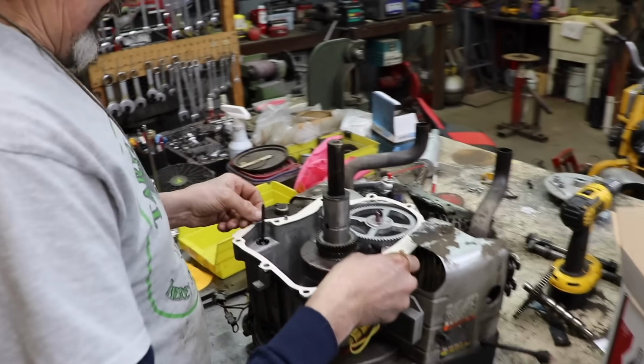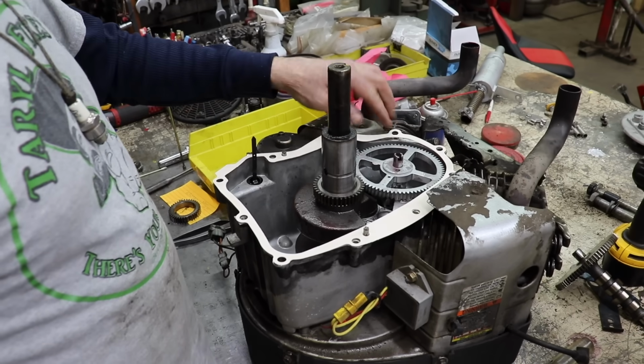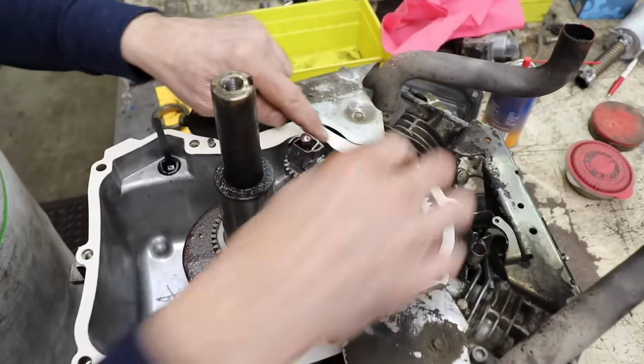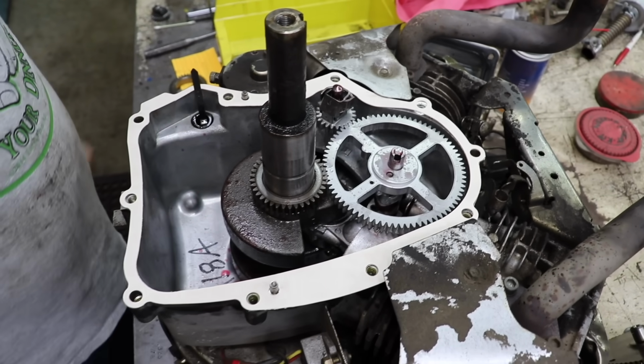Lay the gasket on. Now we can put our sump cover on. Oh, get that past there. Yeah, watch that. You got these little heat shields, these little air deflector shields.